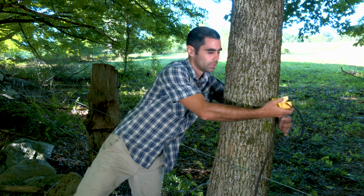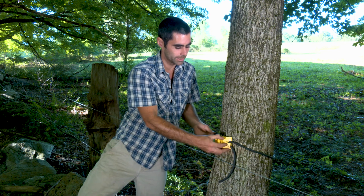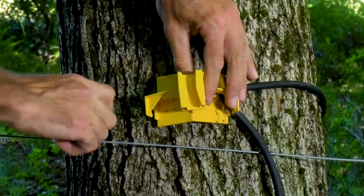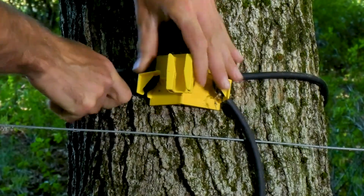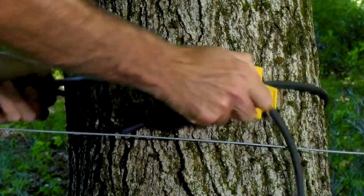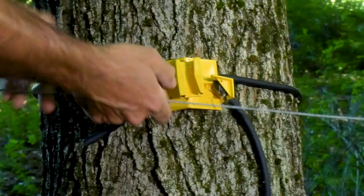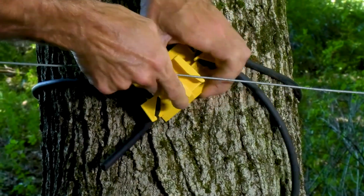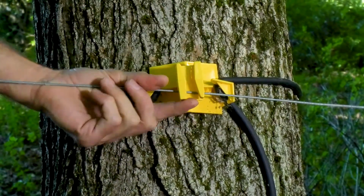And so what I can do is I can cut my rubber rope to the proper length based on the tree. I can pull my insulator moderately tight. It doesn't have to be super tight. And now I have an insulator with a rubber rope around a tree. And I can put my fence in there, and that's going to hold my fence up.